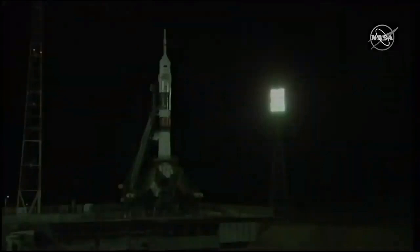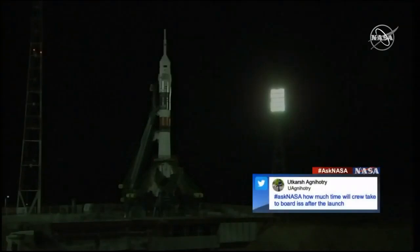There's another one from Utkarsh asking, how much time will the crew take to board the International Space Station after launch? Shortly after liftoff, the scheduled docking time for the Soyuz MS-12 vehicle, the Soyuz 58 crew, is scheduled to occur later tonight over the course of 6 hours.